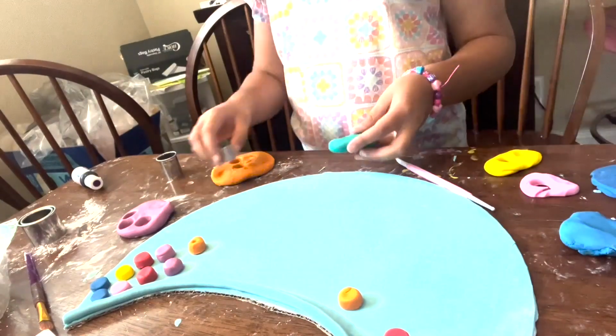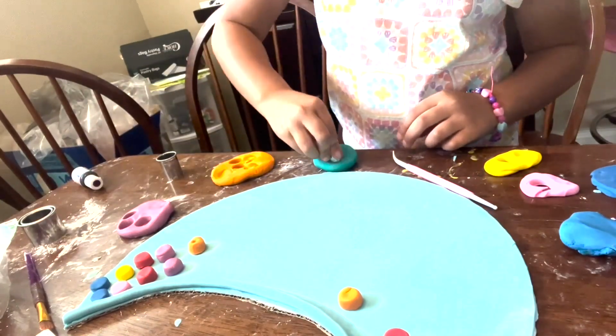And here's Jazlynn creating our version of the control panel to finish off the final look of the cake. Our cake is finished. Want to see her?